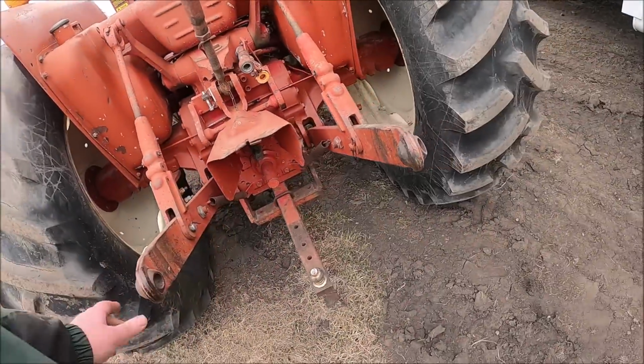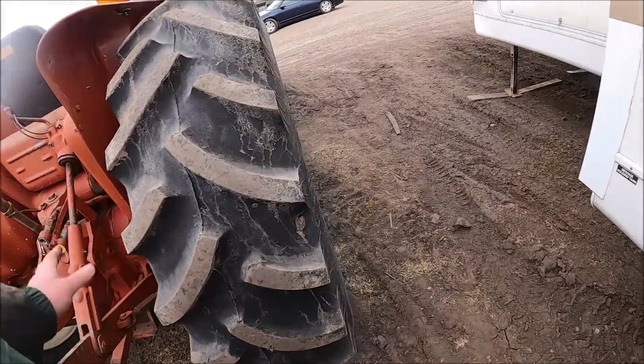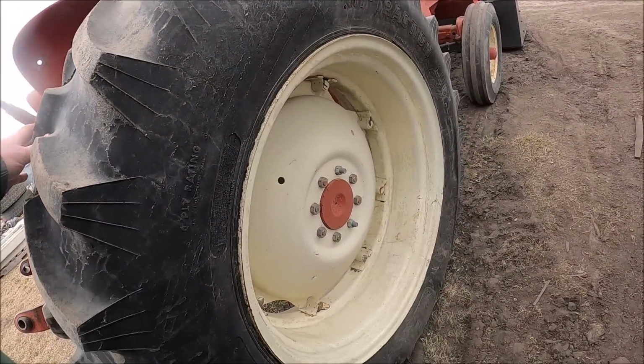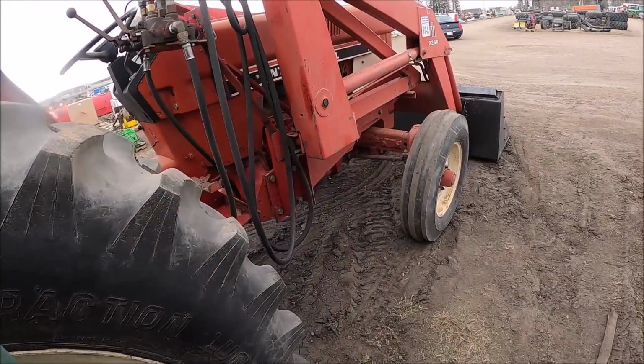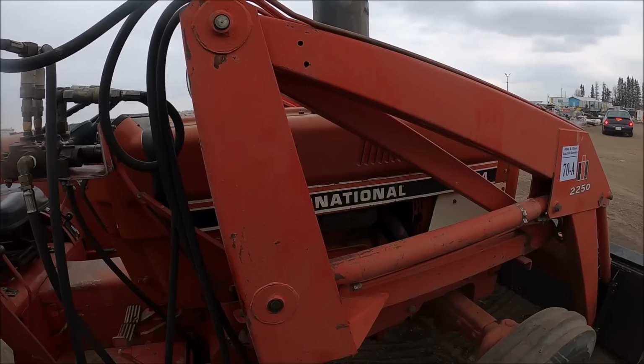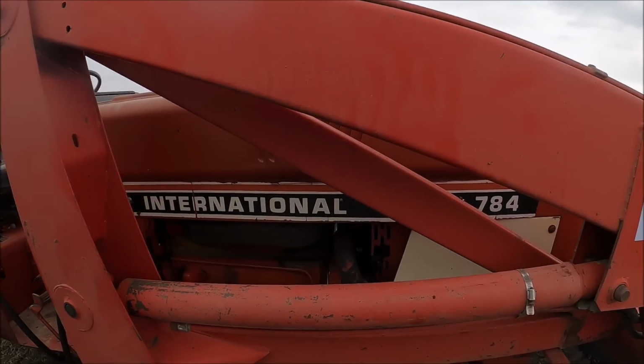I can't tell what the drawbar's done. This one's a new Goodyear. This one's a good new tire, but the other one looks original. 2250 loader. This is not a bad little tractor.